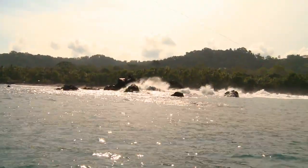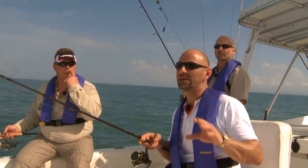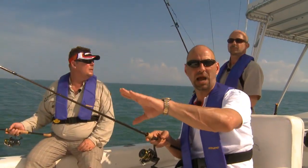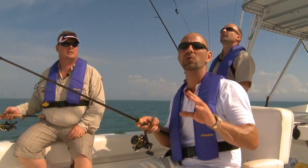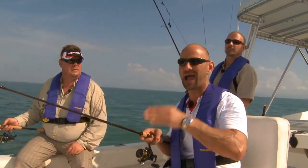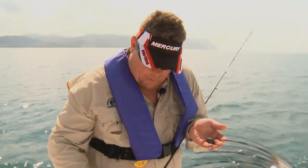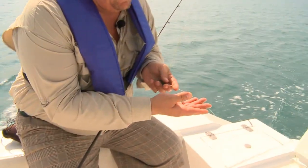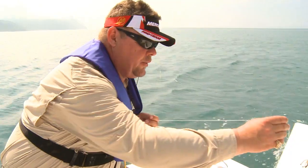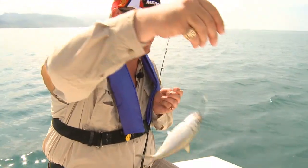Right now, we're going after snapper, rooster fish, and jacks. We're just trolling live bait in behind the boat over the top of these volcanic rock, and apparently we'll know when we have one of these rooster fish because they'll grab the line and just run with it. I've got 50-pound Suffix braid here, a 50-pound fluorocarbon leader with about a 3-ounce weight, and a small circle hook with the bait that we caught this morning. We're now doing some inshore fishing.